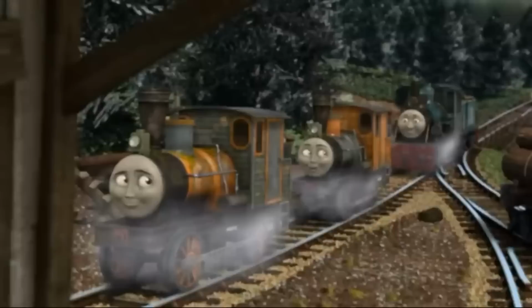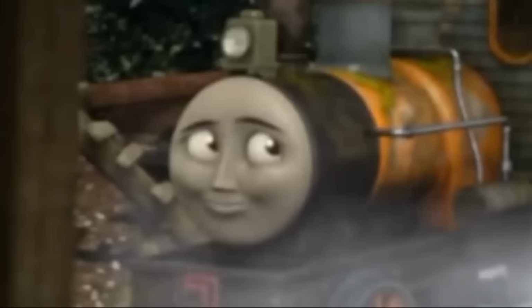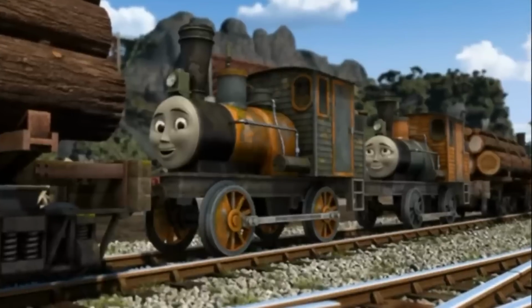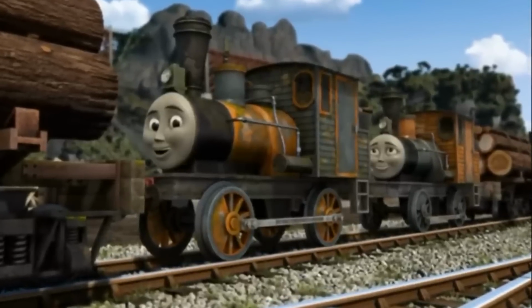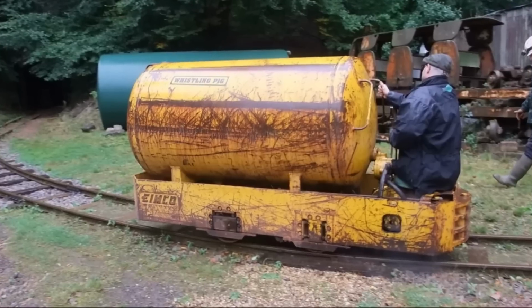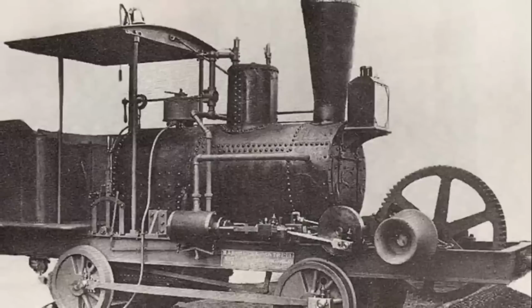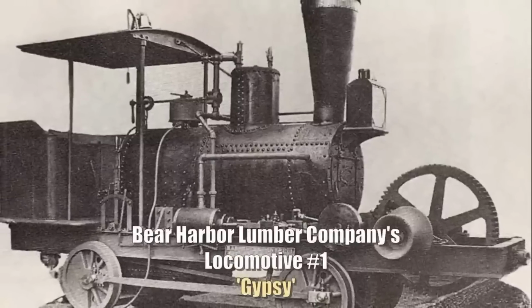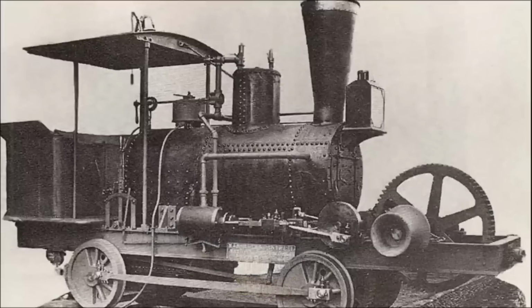And when I found out Dash and Bash have a real-life basis too, I was kinda just confused. As a kid, when I first saw them, they were just kinda odd, off-looking designs that may or may not explode. Of course, later I learned that's just how mining engines are. And to make a long story short, Dash and Bash are based on this beauty right here, the Bear Harbor Lumber Company #1 locomotive, Gypsy. And today I thought it'd be fun to talk about this engine, and the type it is specifically.